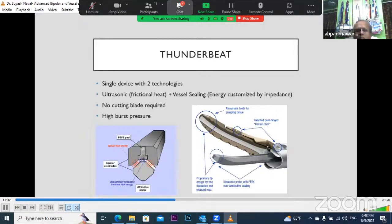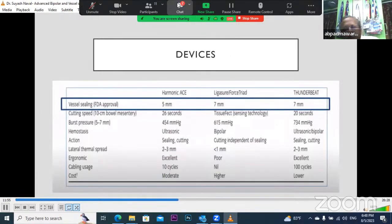And every company has their own unique feature in terms of jaw design, with more grip and these things. So you can personally evaluate what is good for you. One may not necessarily be superior to the other, but it depends on your situation, your hospital setting, your cost analysis, and any device may be better for you. So my idea is to lay out information about all the devices to you. For example, here you have a comparison between Harmonic, LigaSure, and Thunderbeat.